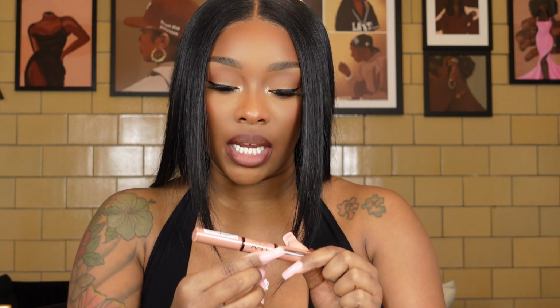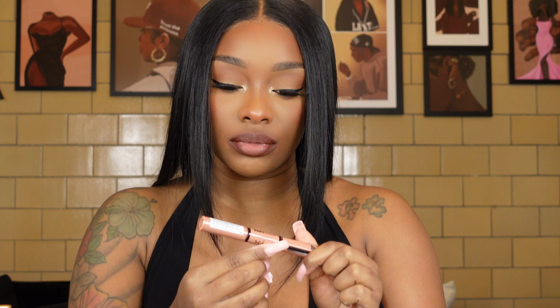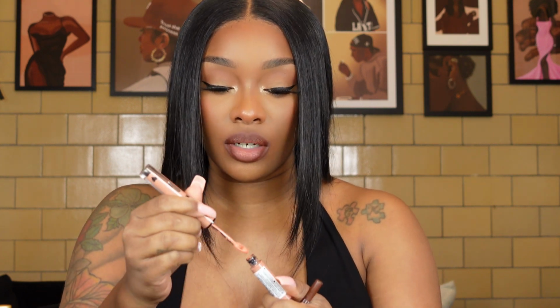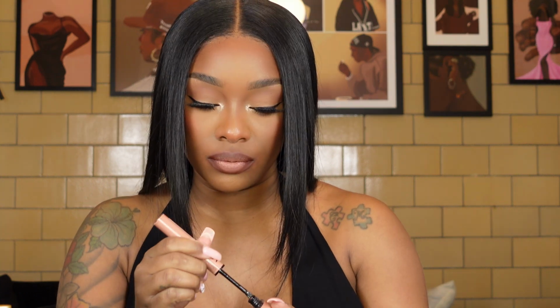Telling me he's downstairs. Mini pencil from NYX. This is basically done. I don't know the name of the pencil, but the color is Urban Cafe. This is the NYX Shine Loud lip color and lip gloss in Daring Damsel. Just gonna put the color side and do it up, with the gloss.